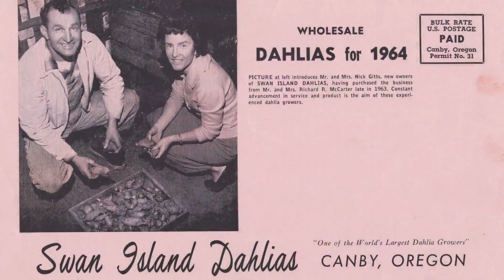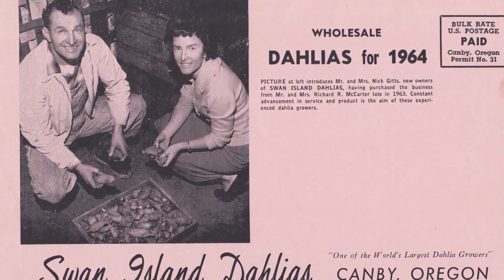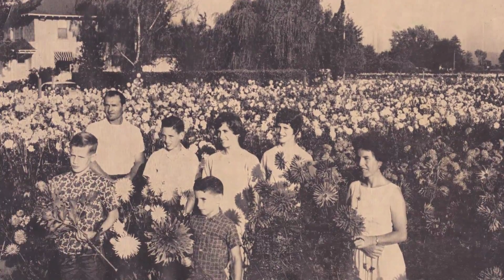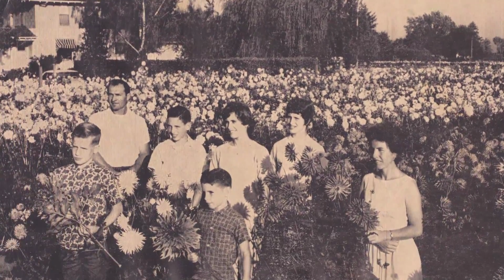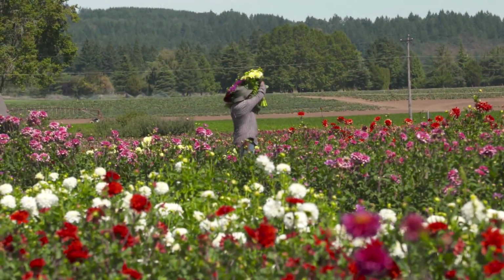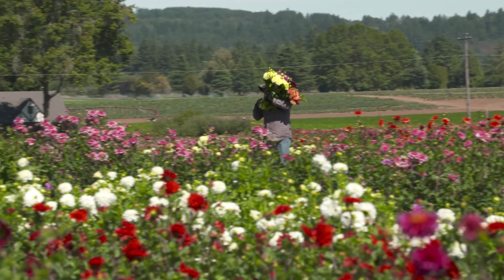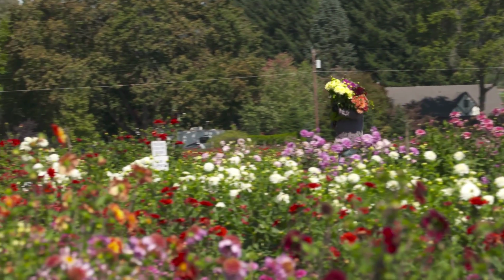Three generations of Getz have worked on the 40-acre farm since the early 60s, when Nick Sr. and his wife Margaret bought the business. Young Nick, that's him next to his dad, says he learned about dahlias from the ground up. Today, fresh-cut dahlias are a worldwide business that's largest in the country. Not bad for an all-Oregon farm.